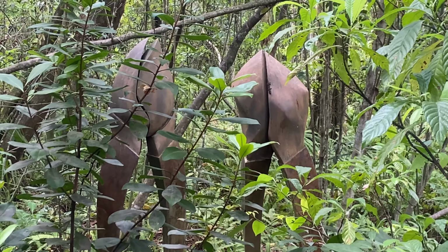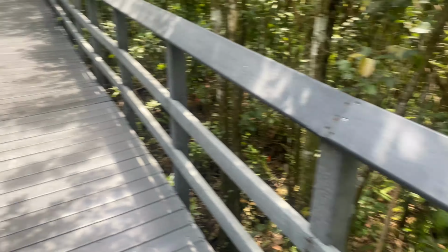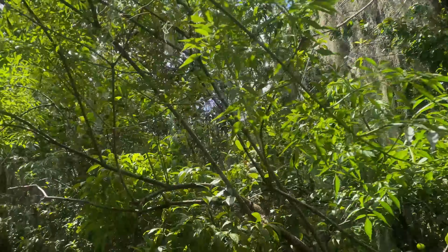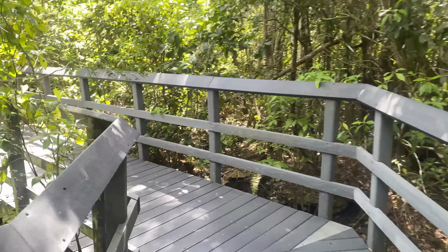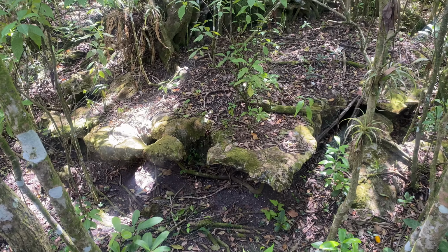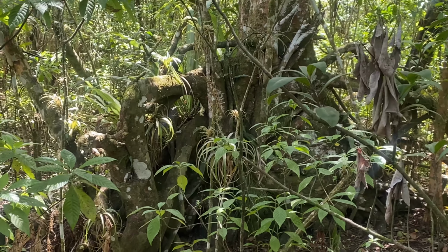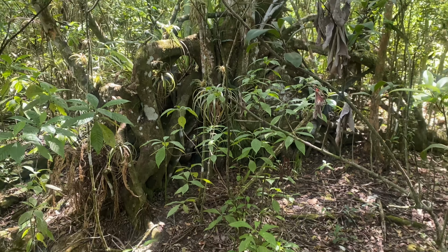All right, we'll take a left here at the Cypress Creek Trail. It's a loop, then we'll come back and go to the ground trails, which are on the ground and not on the boardwalks. Here's a pretty cool feature with this limestone rock and this gnarled tree growing on top of it. And then you see the air plants growing all over the tree and all the trees around it. It's pretty cool. All right, let's keep going.